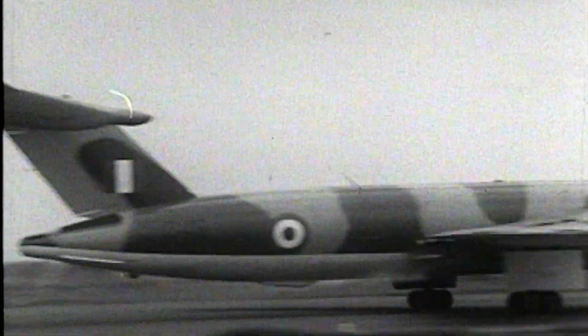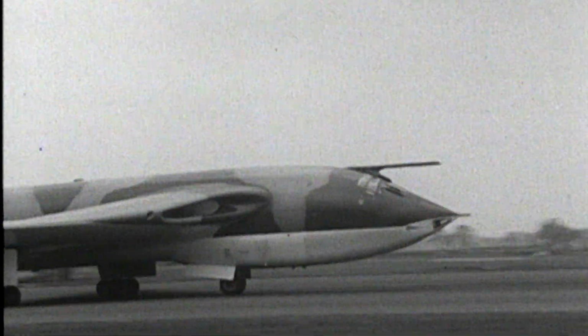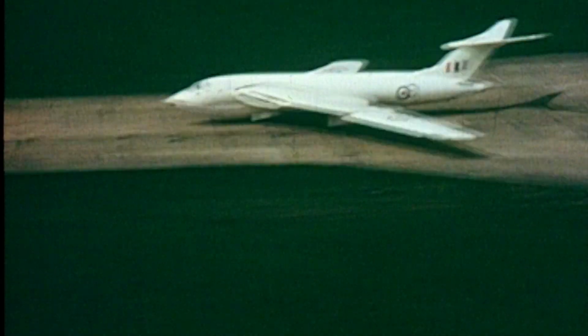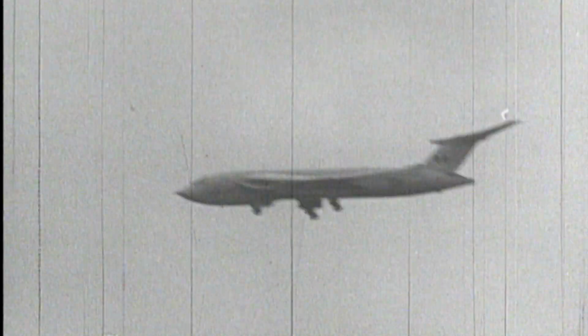Throughout its career, the V-Force relied on dispersal as security against surprise missile attack. Unlike the Americans, the RAF never maintained a nuclear-armed airborne alert force. Instead, dispersed crews would be stationed at up to 36 designated airfields around the UK. In the case of a prolonged exercise, crews could be stationed in caravans next to their aircraft for as long as 2 weeks, continually practicing alert readiness checks.